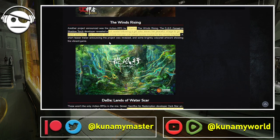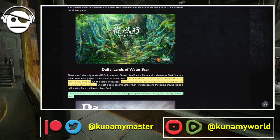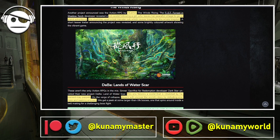The Wind's Rising from TI Games. Supposedly it's a witch world following a girl who leaves a peaceful village to go on a great adventure. She stumbles upon a monster cub, which causes trouble for the whole kingdom. Seems very Ghibli-inspired here. Seems interesting. Again, we only have a teaser of 20 seconds, which doesn't basically show anything. It just shows this part here.